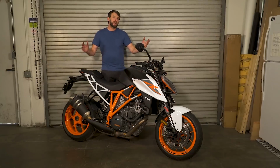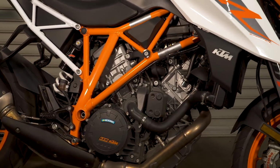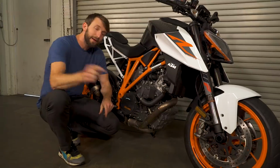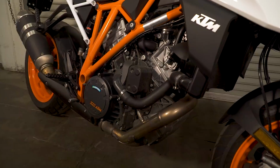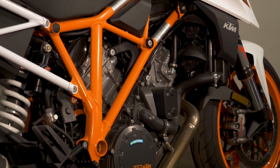This time around, we're talking about the 2018 KTM 1290 Super Duke R. This bike makes about 155 horsepower, it weighs around 470 pounds, and it costs $18,000. Number one favorite on the Super Duke has got to be this engine. That is 1,301 cc's of pure performance. And when I say that, I really mean it.